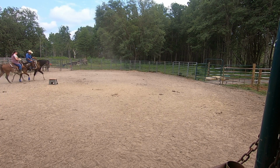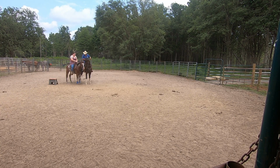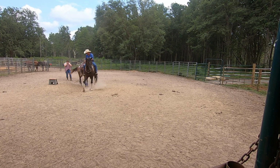You'll see how this progresses. At this point, it really seems like the horse doesn't even acknowledge that the bumping is happening. The horse is just walking forward because the other pony horse is pulling, but you'll see how the light bulb actually goes on and the horse starts to respond. Now she stepped back down. We're just going to walk another circle.